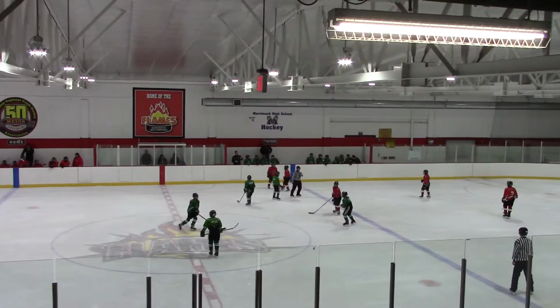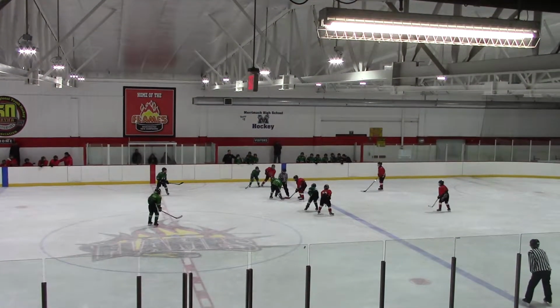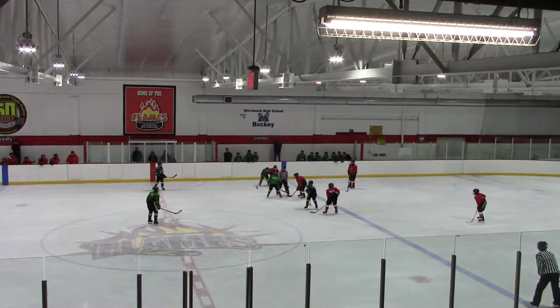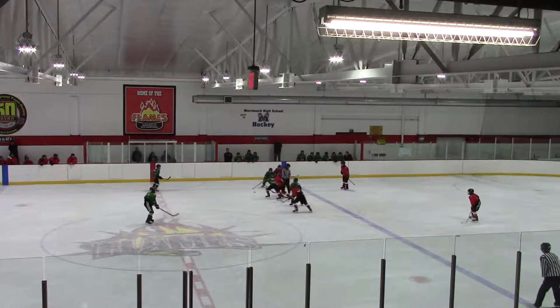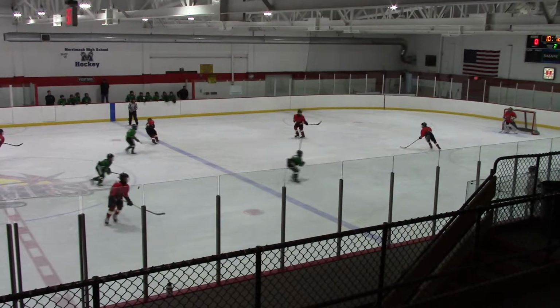I mentioned these two teams played before. It was a good one, with the Flames winning 5-2. They're trailing here 1-0. Bit of a different story.